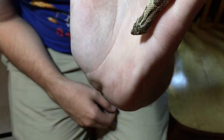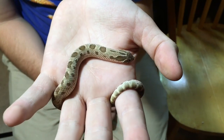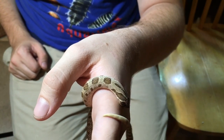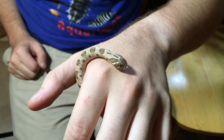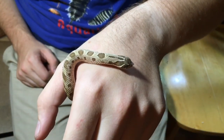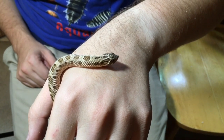Right. And I've heard they have very elaborate defensive displays. Can you tell us a little bit about that? Yes, they do. They can puff themselves up, much like a cobra. They can play dead, and oftentimes when they play dead, they will musk and emit an odor that smells quite foul and rotten to complete the illusion that they are in fact dead. And very distasteful. Exactly. But in captivity, they don't really do all of those things.